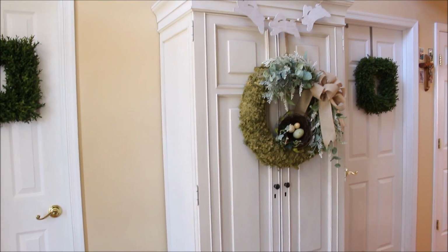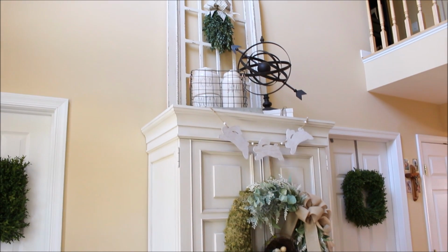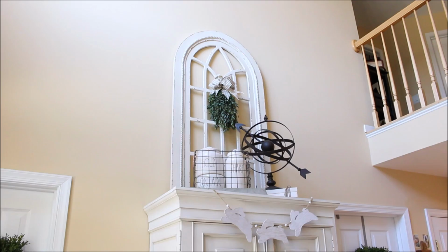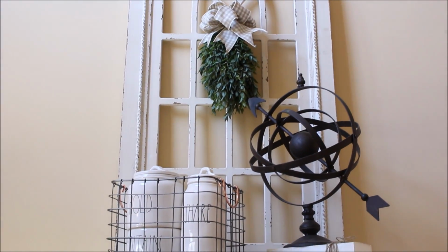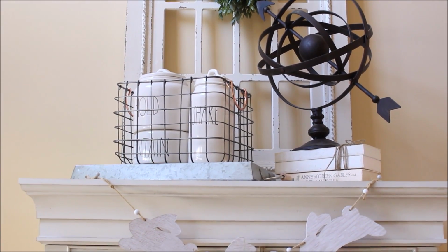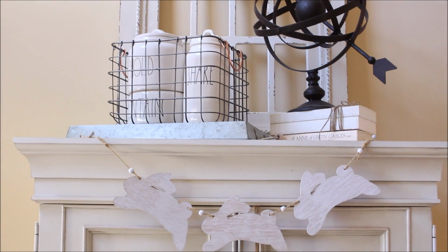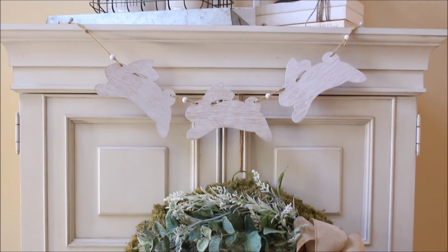I like to switch out the displays that I usually have on the top of my chalk painted cabinet, and I have really tried to display more of my Rae Dunn collection throughout our main level to help brighten everything up for spring. I have put a few Rae Dunn canisters in a wired basket that I found at Target, and it sits on top of a galvanized tray that I found at Walmart years ago.